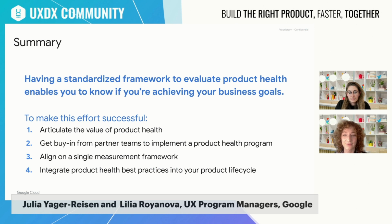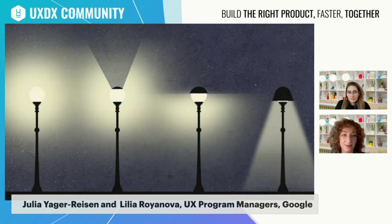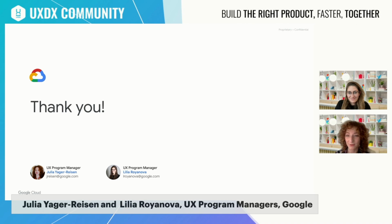So next slide. If we revisit our street light again, if it's harder to find something on the floor where it's not well lit, we need to make sure we are illuminating the whole, not just focusing on one area. This takes a bit more time and effort, but it will set your product up for healthy growth in the long run. And with that, I think we'd like to open it up for questions.